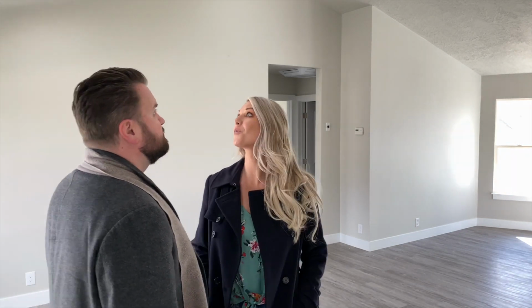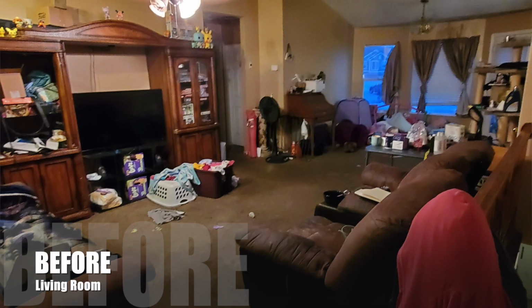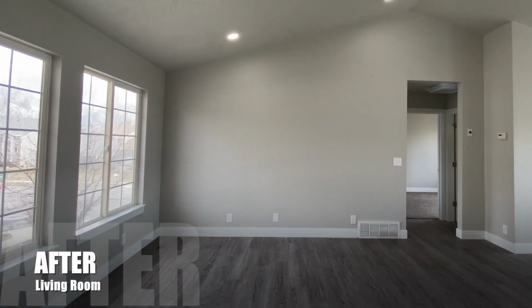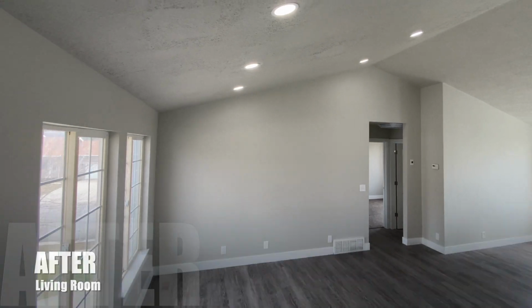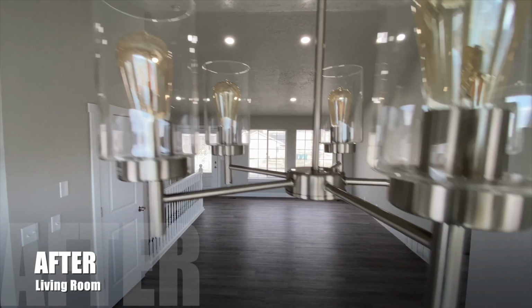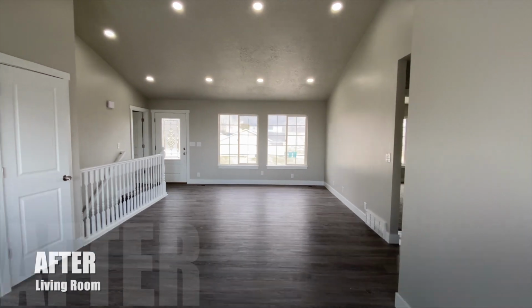Wow, this is so beautiful. Yeah, this turned out really nice. That's awesome. Our original ARV was $350,000. What do you think now? What are we going to be able to list it for? I think we're going to list it for $375,000. Nice. $25,000 bump from the market. That's pretty awesome. Yeah, absolutely. That boosts our profit too.